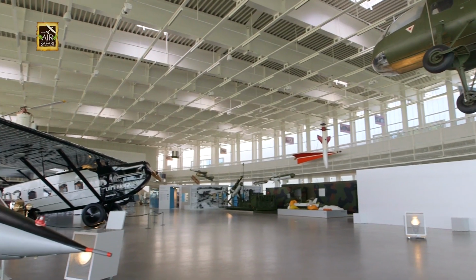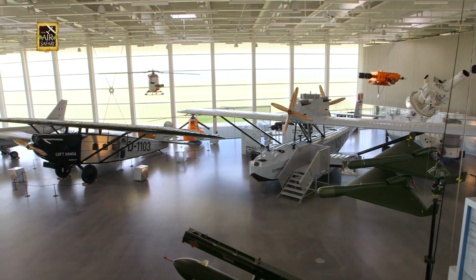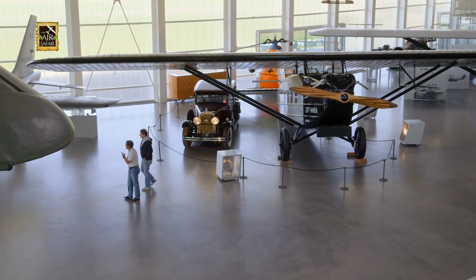This museum holds very important pieces of aviation history, and I'm glad Irene, like most Germans, is very proud of this heritage and continues to preserve this for the next generations.